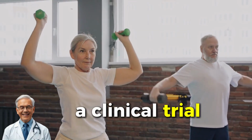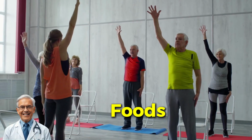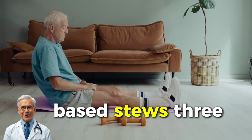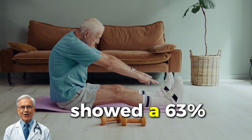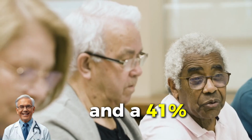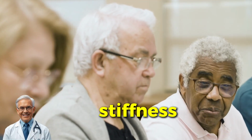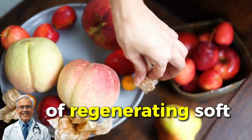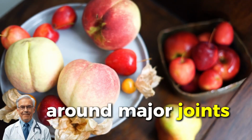A clinical trial published in the Journal of Functional Foods reported that adults over 60 who consume tendon-based stews 3 times per week showed a 63% improvement in joint fluid density and a 41% reduction in knee stiffness within just 30 days. Imaging studies even revealed signs of regenerating soft tissue around major joints.